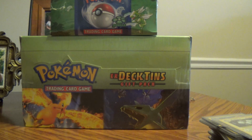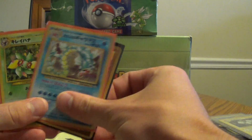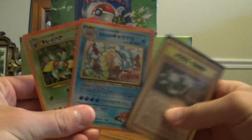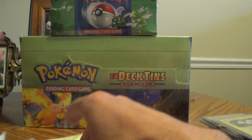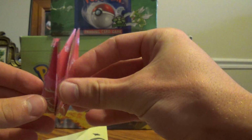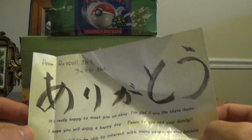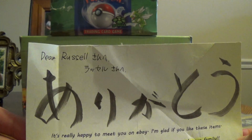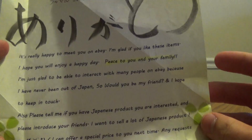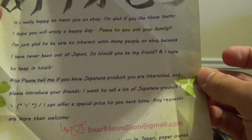From Japan, I bought a Bill's PC vending series card. He threw in two free holos, which was more than I expected. He also made me a crane. He sent a really cool letter. Dear Russell, and then some Japanese writing. You can read it all right here. He's very polite and sincere.